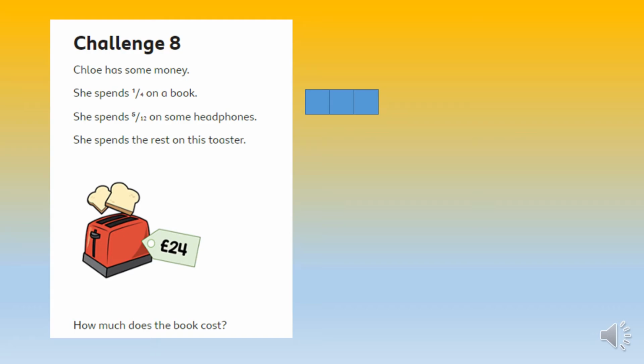Okay, so here we've got our first amount that Chloe spends on a book. She spends a quarter of her money on a book. So what's the next fraction that we've got? She spends 5/12 on some headphones. Now I don't want to keep those fractions as quarters and as twelfths, because it's difficult to compare them and to add them and to see what's left.